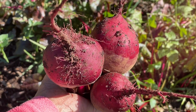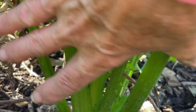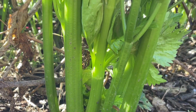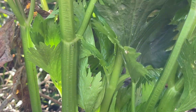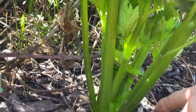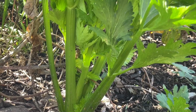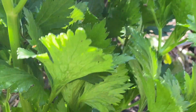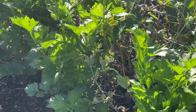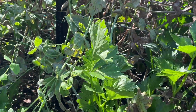Just next to these crimson beetroot plants, I've got the first of my celery, which I planted back in February or maybe in January. I'll leave a link to that video. And they're growing fantastically. Usually I'll just harvest a stalk at a time when I need it, just to let these plants keep growing on further. Just here I've got a row that I can be harvesting from.